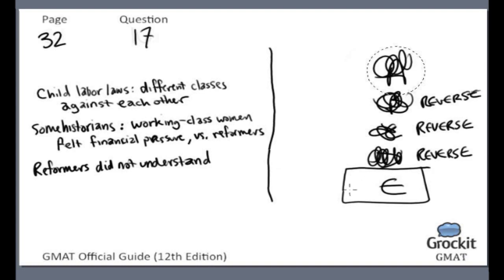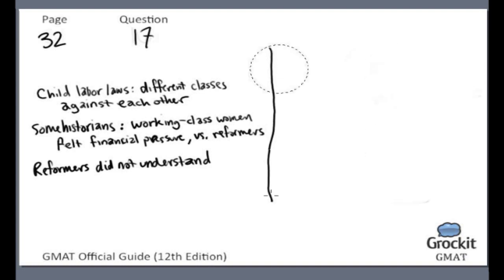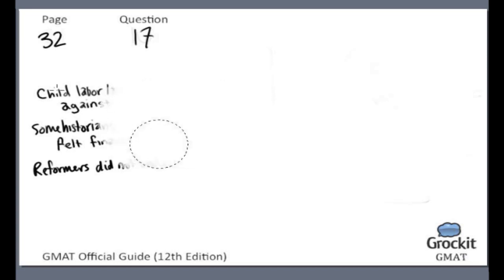That's the end of the reading comprehension section of the diagnostic test anyway. We'll come back to do more later in the official guide. Okay, so page 33, number 18.